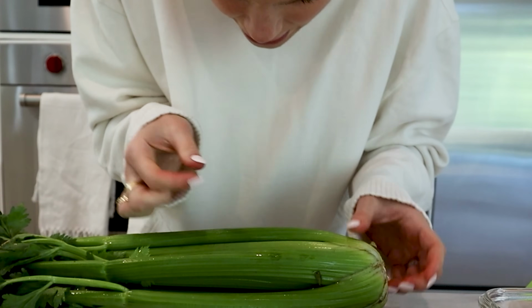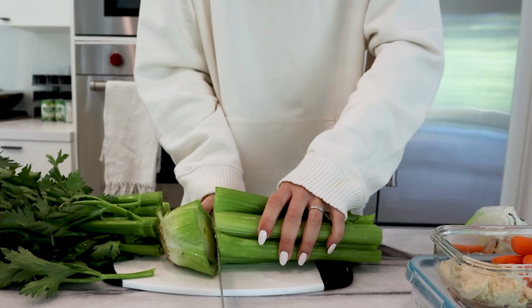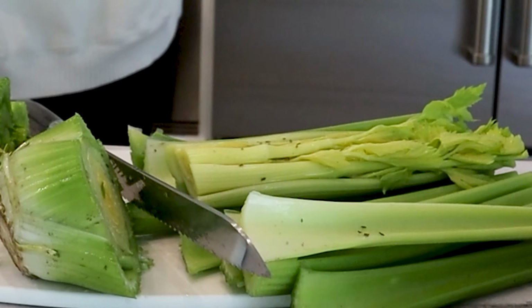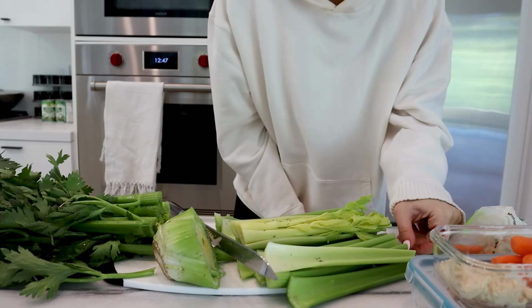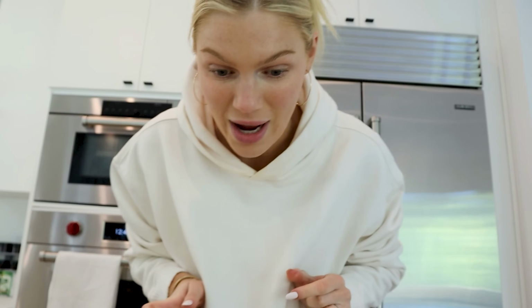Ah, there's a bug in here. Didn't love that. I hope I washed it enough. Okay, anyway. Holy sh! I'm too stunned to speak. Guys, I cannot. Well, I'm really glad we discovered that together on camera because no one would believe me otherwise.